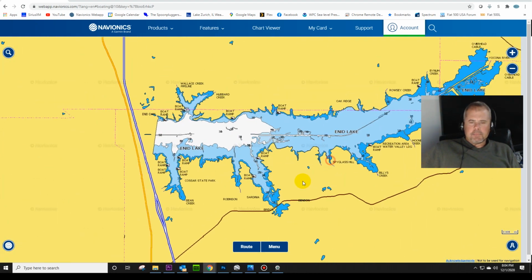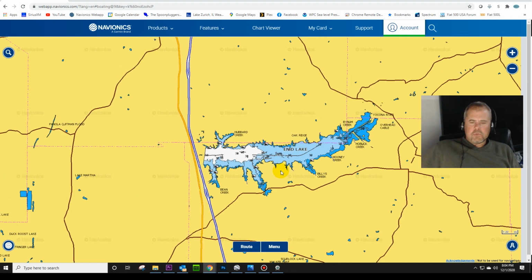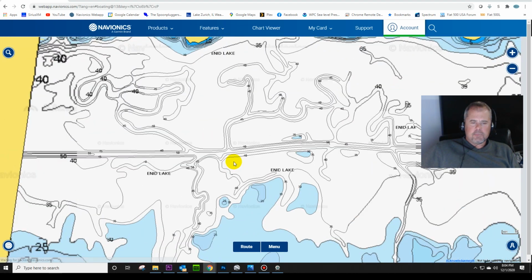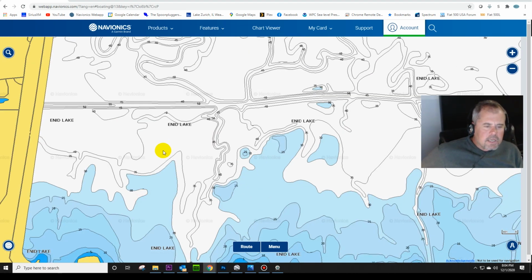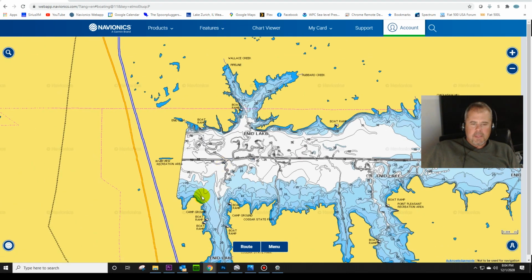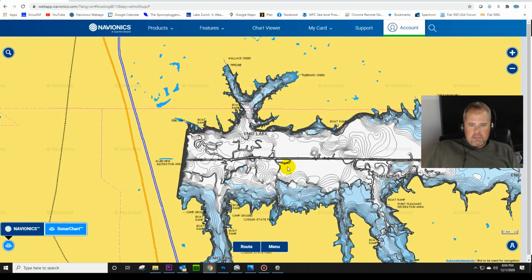Now, if you look at the Navionics map here, I didn't think that was that popular of a lake because all the three other reservoirs for Navionics are a true HD contour map, 1-foot contours, where Enid Lake is just basic contours. What do you got here? You got 5, 10, 15, 20. Yeah, just 5-foot contours, just a standard definition contour map if you want to call it. Now, let me mention one thing here. If you go over here and click on sonar charts, it shows it as HD, but it is not HD. They interpolate the standard definition data and make it HD.